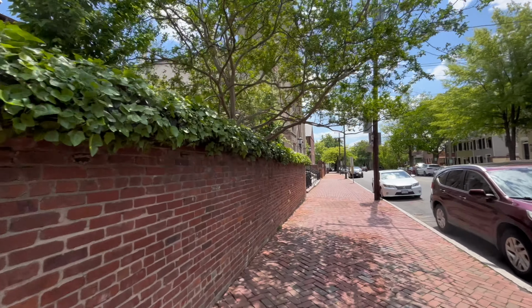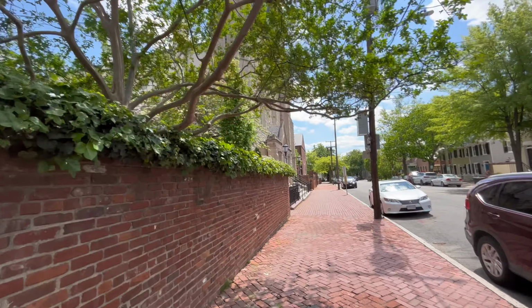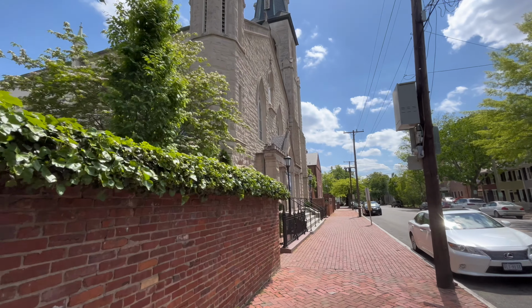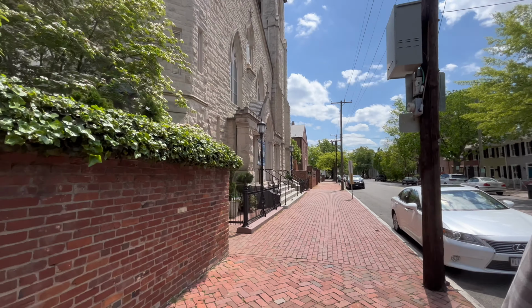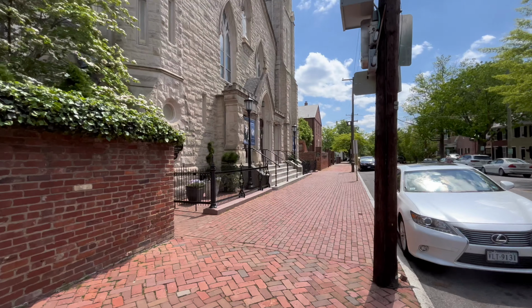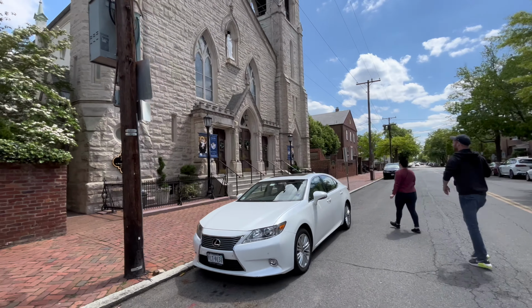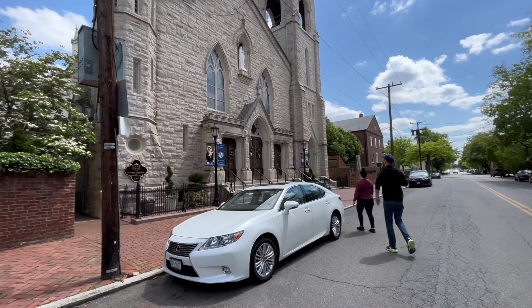You can see we have a church coming up. My wife wanted to visit this church. It's an old-style church. It's, I believe, one of the oldest in Alexandria. We popped in and saw it. I think there's a little bit of a video. It's really nice. You can just see from the outside. I mean, it's a beautiful structure. We're just getting a wider shot here for you guys to look and see.